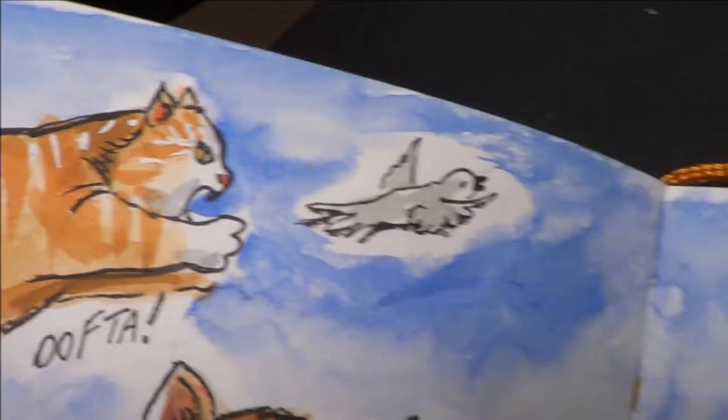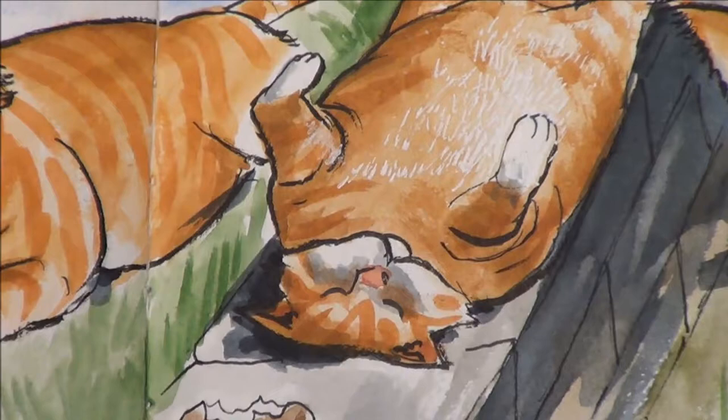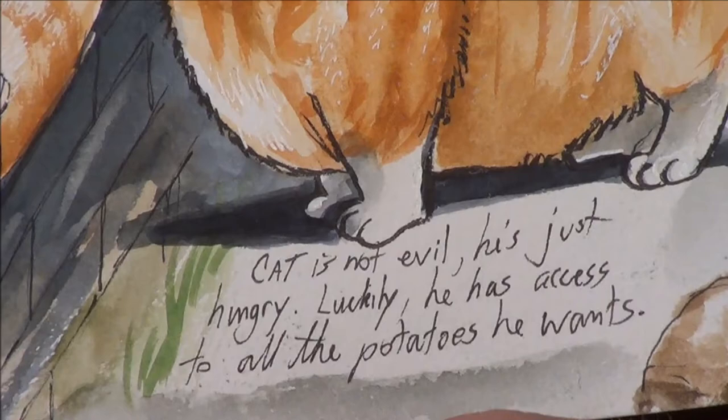Oofta! Eat some potatoes. Yeah, and everybody out there, this is a fat cat. Don't let your cat get this big. It's not healthy. Unless he eats potatoes, and then film it for me.